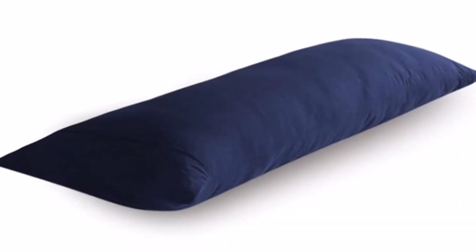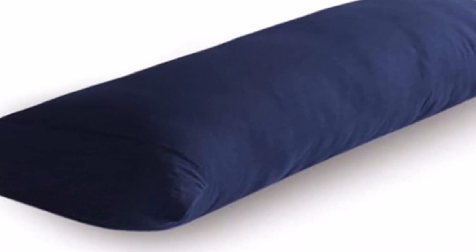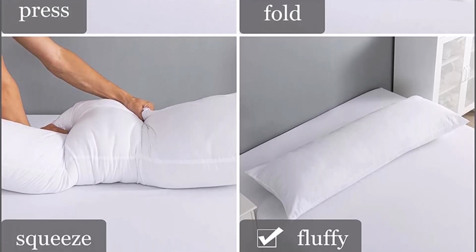What we like about it: very comfortable and soft. Not super firm, yet supportive. Cool to the touch. What we don't like about it: may not provide enough support for some.